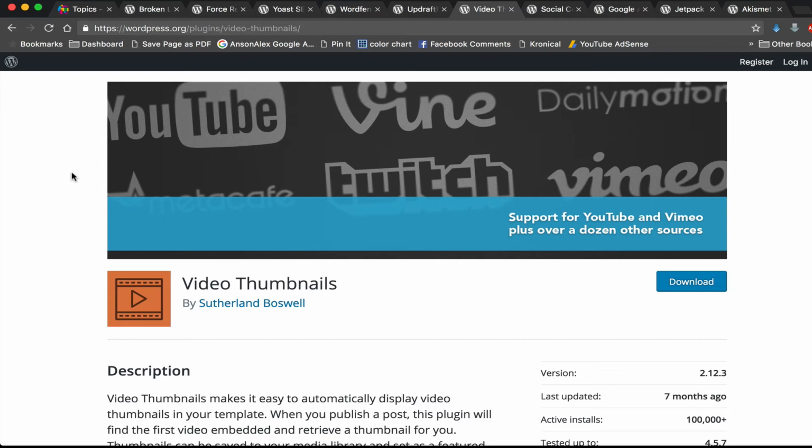What video thumbnails does is it will automatically detect when there is a video embedded in your post. It will take the thumbnail from that video, the thumbnail that's on YouTube, Vimeo, Dailymotion, whatever service you use, and it will create a new image in WordPress for you and set it as the featured image for that post on WordPress. So it basically automates featured images for any post that has a video in it.